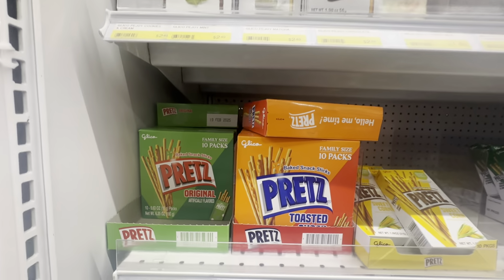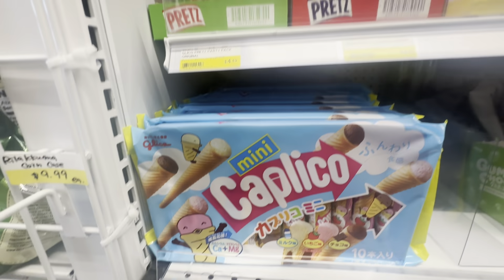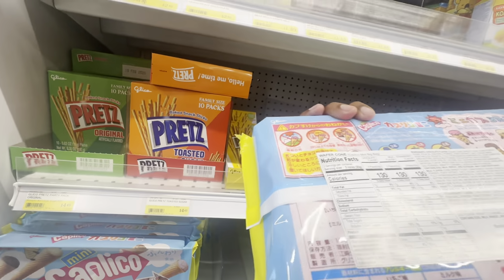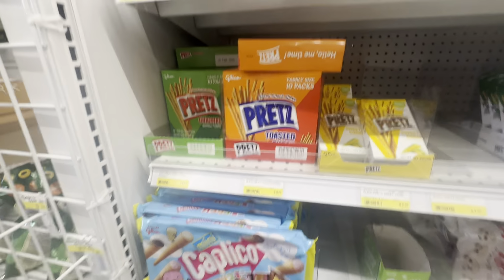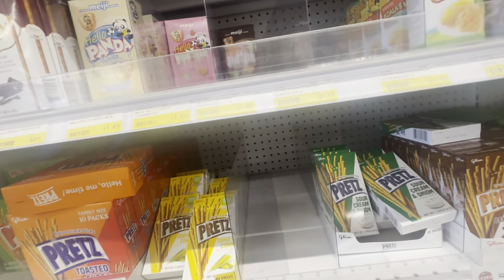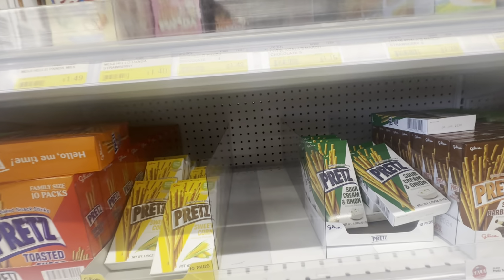This one's just like a pretzel style. Pretzel sweet corn. I don't know how you say that, but it looks like a little bread with like little candy inside of it. Okay, interesting. Sour cream and onion. That's an interesting mix. I've never heard of one, sour cream and onion.